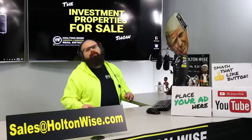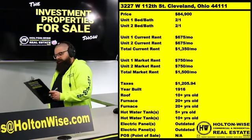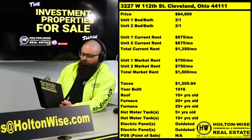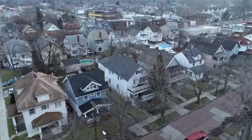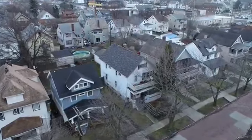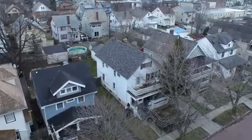Hey folks, welcome back. On to the next property. This is 3227 West 112th, Cleveland, Ohio 44111. This particular property we have listed at $84,900. I have actually owned this bad boy for several years now. This is a cash cow that was once mine and will now be yours.